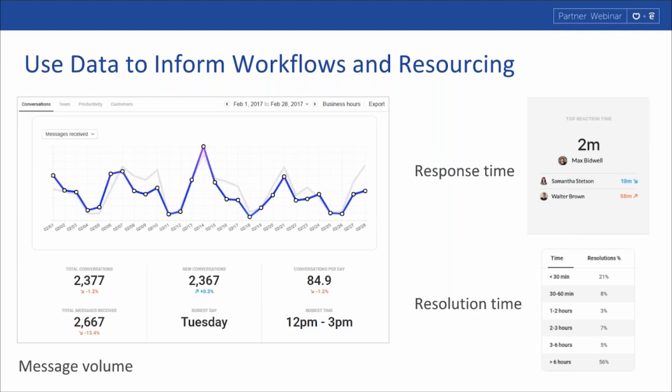Next thing, everyone always talks about response time, so you're able to then see the response time, also response time per person. So who's performing really well on your team, how quickly are they getting back to their customers, but then that also goes to resolution time. So it's really important to note, as I mentioned earlier in this presentation, the initial response time is not always the only metric you need to be looking at. Resolution time is ultimately what the customer cares about, so the faster you're able to actually get a resolution, the happier the customer will be.